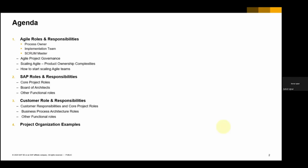Process owner, implementation team, scrum master, agile project governance, and scaling agile, product owner, complexities, how to start scaling agile team. So from the agile role and responsibility, you can design your role and responsibility. So the core project role, board of architects, and other functional roles. Functional roles may be two or three or four. Customer roles and responsibility, customer responsibilities and core project roles, business process architecture role, and other functional roles. These can be one role or three roles, or one person is doing them, for project organization examples.